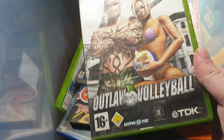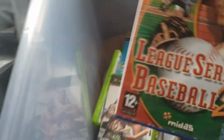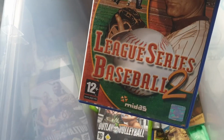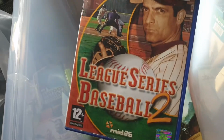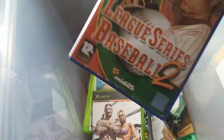I bought it. Outlaws Volleyball. Don't think it's worth anything. I picked this up because I thought it was interesting. League Series Baseball 2, and as I'm collecting my PlayStation 2 at the moment, there's stuff like this that just doesn't get printed a lot in the PAL region, because we don't really watch or play baseball, so games like this can go under the radar.